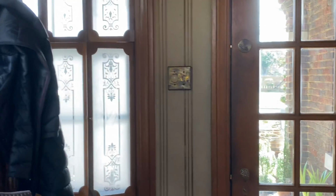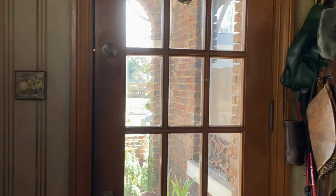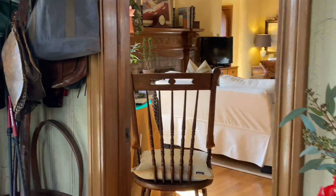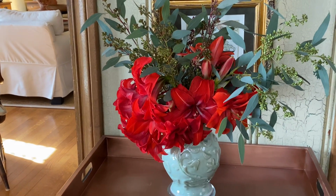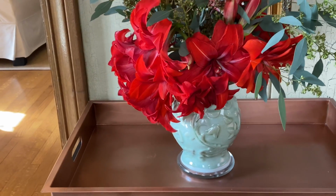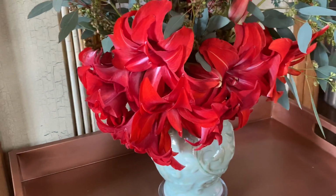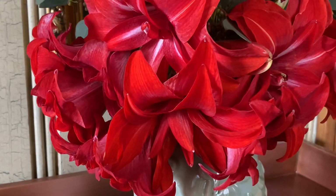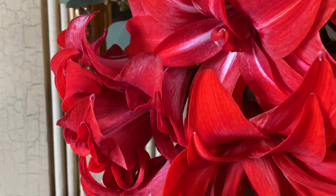I've got some rosemary on the porch that are overwintering. I'm going to show you guys those a little bit later and do a whole segment on rosemary. But then I want to show you these gorgeous Amaryllis. And these are some of those Double Delicious. And these stalks had gotten really heavy, so I thought I would use them in the vase. This is a McCoy vase that was gifted to me. And they're just gorgeous with those white stripes in the center.